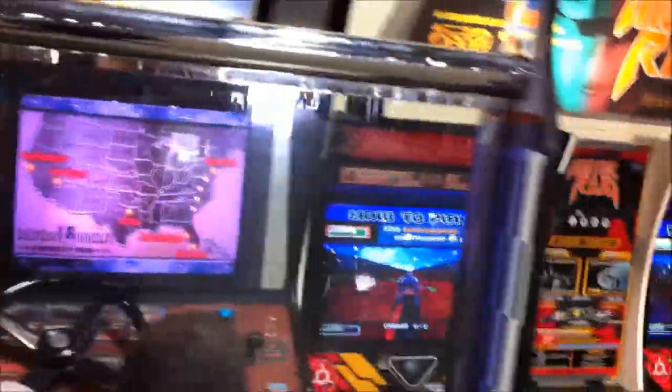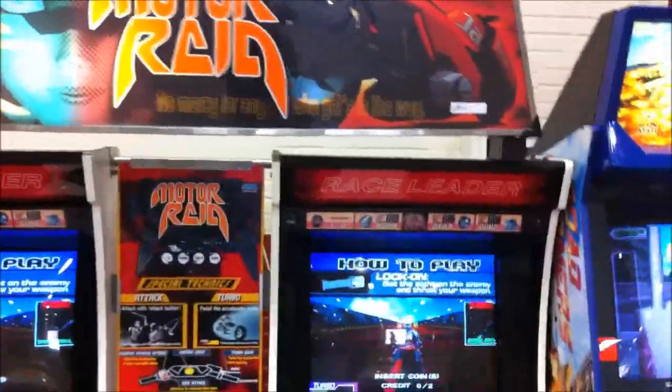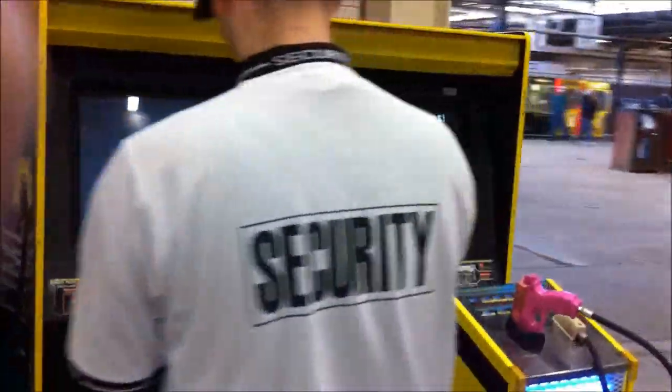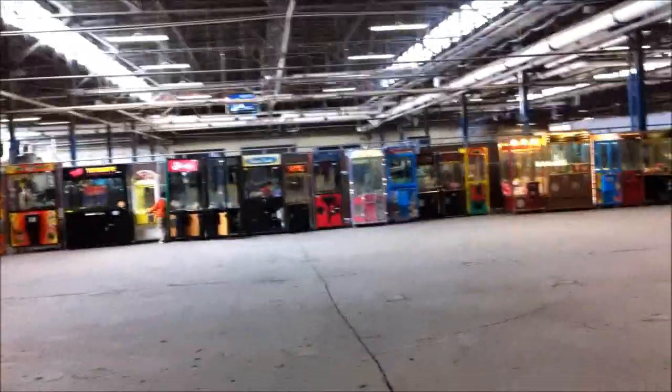There were plenty of driving games on hand as well. Motorcycle games. I saw a child actually playing one of these games and the seat was not screwed in to the machine and he just tipped over. There's a whole other room full of things. These are all crane machines, the kind that has the big mechanical arm that drops and tries to pick up a prize.